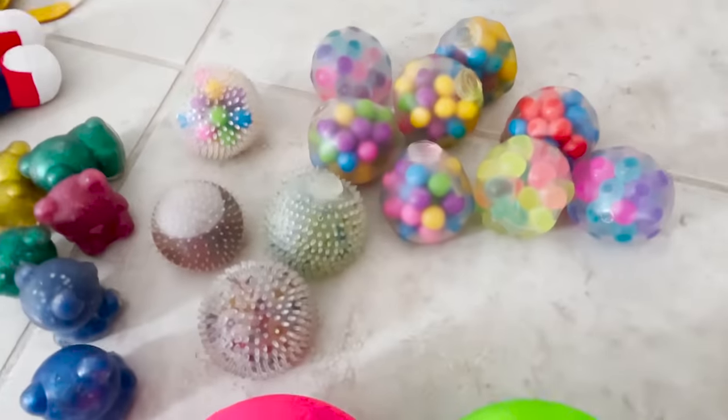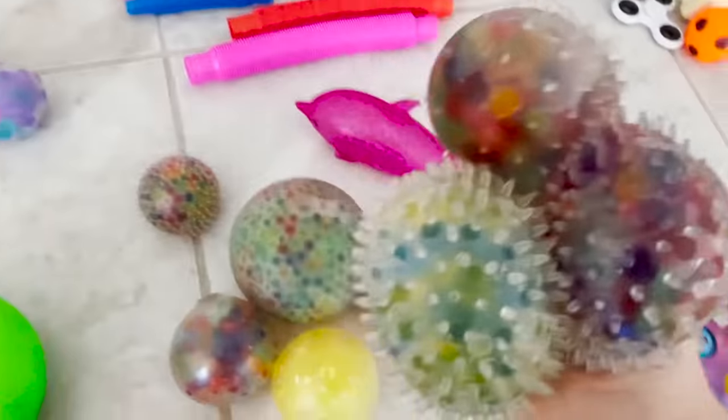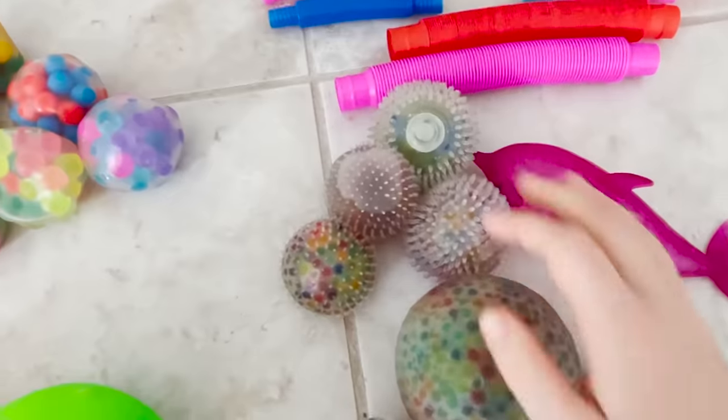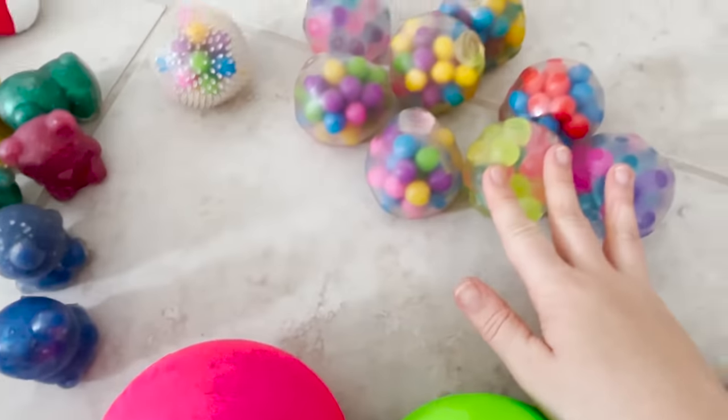Okay, let's get on to our DNA balls. Wait a second. I feel like all of these should have been by the Orbeez. That was weird. Maybe these are the textured Orbeez. I should have had these over here. My bad. Back to DNA balls.